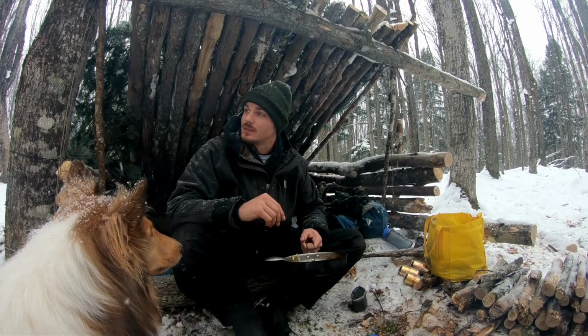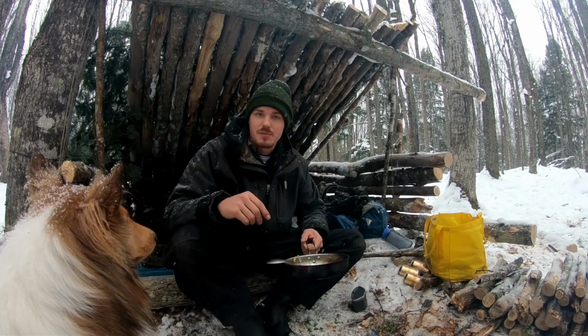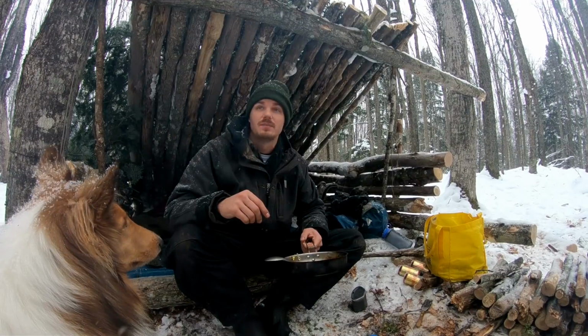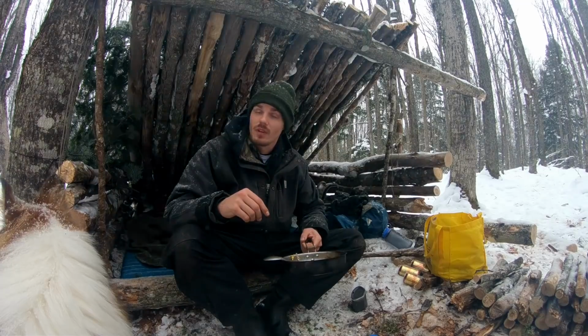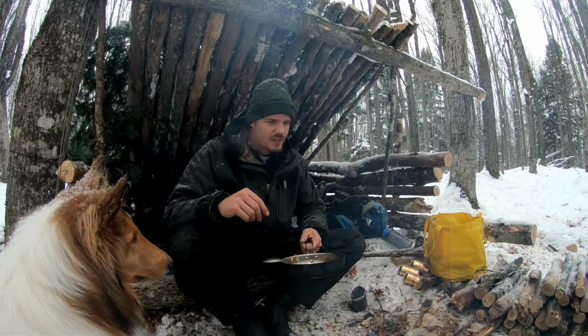And then, yeah, we'll probably walk around, keep his body temp up, so maybe do a little walking. Definitely got to get a bunch of firewood, so that's pretty much the tasks for the day.